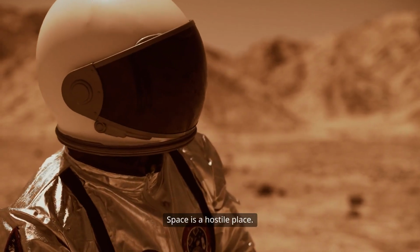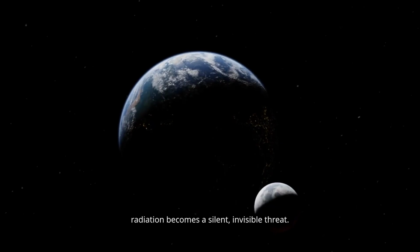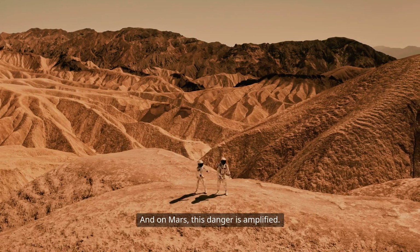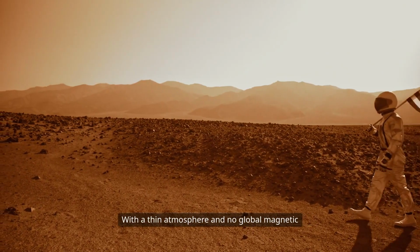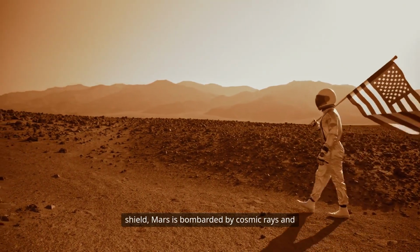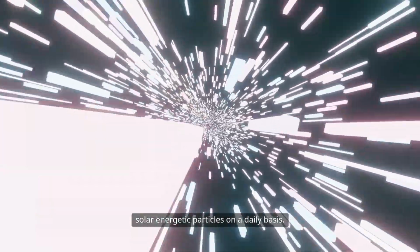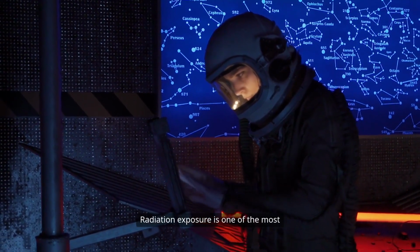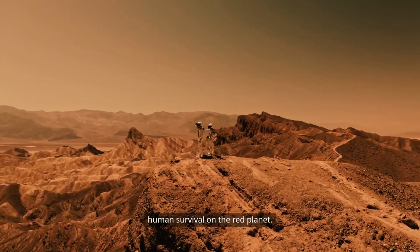Space is a hostile place. Beyond Earth's protective magnetic field, radiation becomes a silent, invisible threat. And on Mars, this danger is amplified. With a thin atmosphere and no global magnetic shield, Mars is bombarded by cosmic rays and solar energetic particles on a daily basis. Radiation exposure is one of the most critical challenges for long-term human survival on the Red Planet.